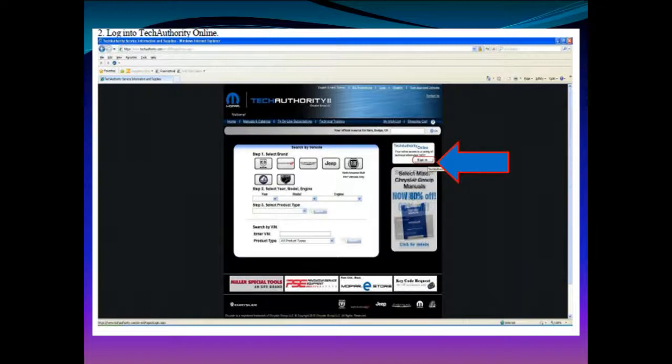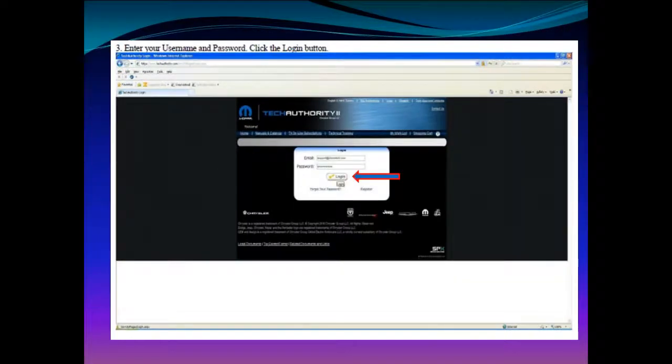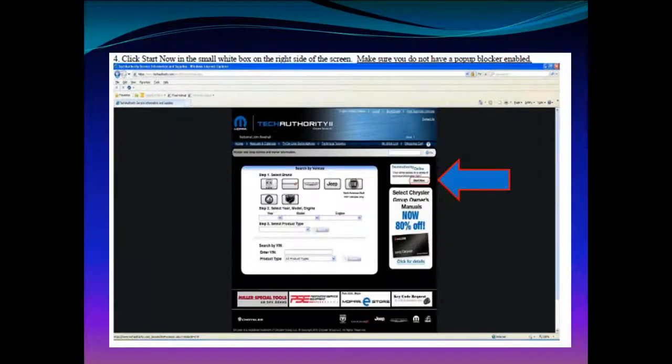I've already signed up for a 3-day subscription. It was $35. I'm going to put my information in. As you can see, I have a user ID I have to put in, and a password I have to put in. And then I'm going to simply hit the login button, which is what you're seeing me hit on the screen.